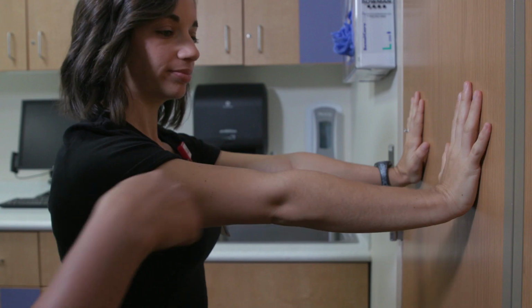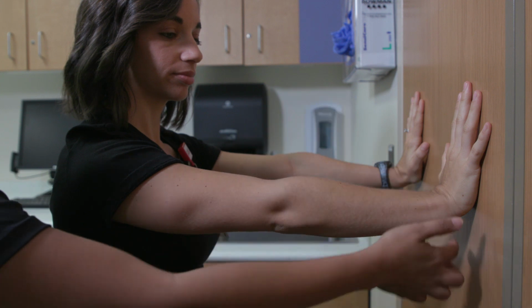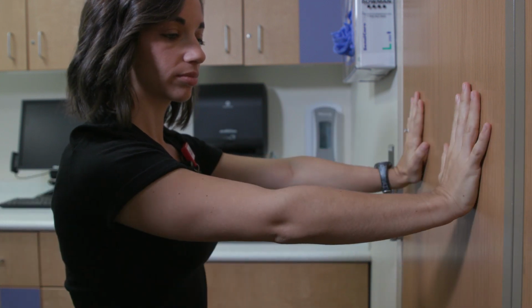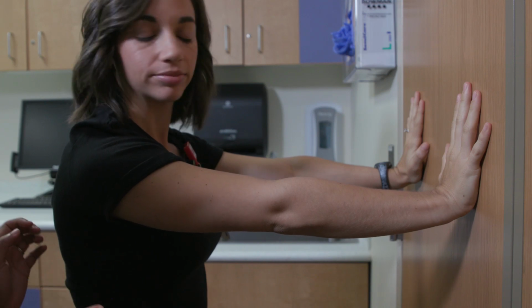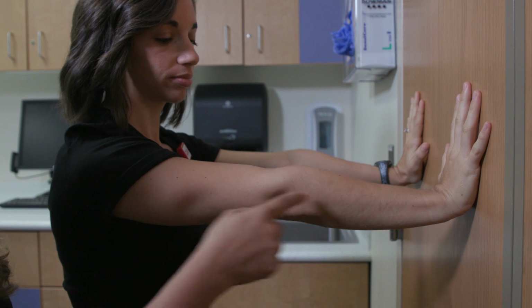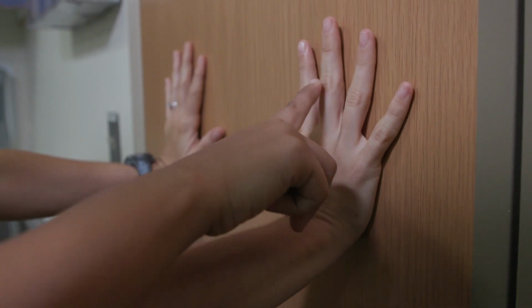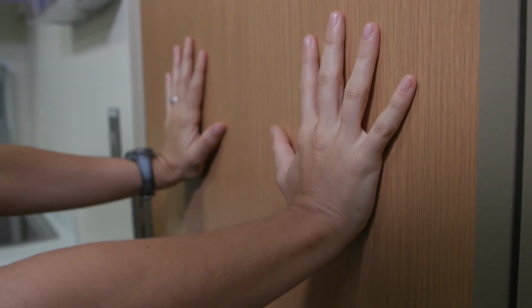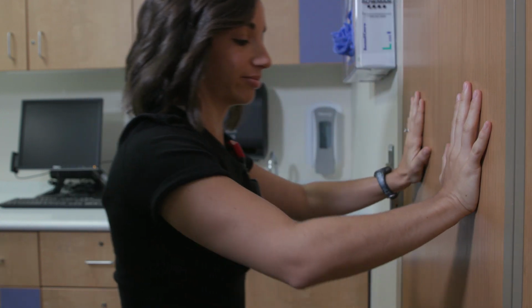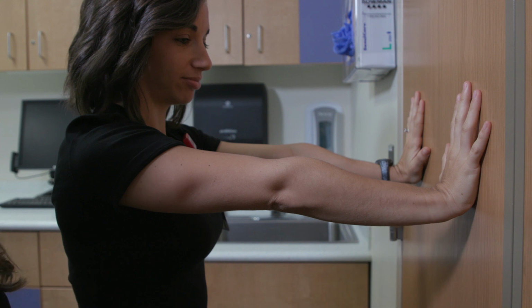If your child were to have a burn on the inside of their elbows or on their wrist, palm, or fingers, another exercise you can encourage them to do or help them do is called a wall push-up. So you want to have them have straight elbows and fingers on the wall or door, and then you want to have them push in. So bend your elbows, push in, and then push out to get good weight bearing through their fingers.